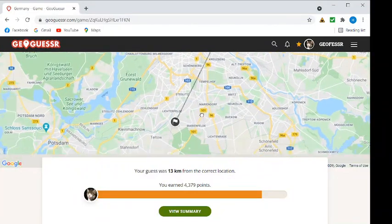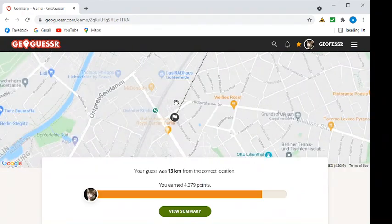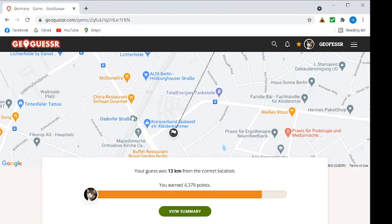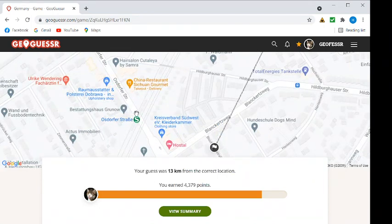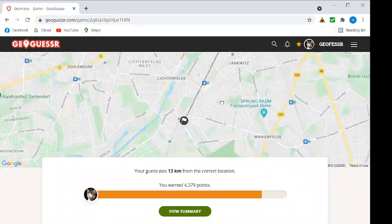Let's see. So it was near the edge. Yeah, maybe we could have ended up finding this. Okay, the station with an S. S is for S-Bahn. These are specialized lines with frequent stops in metropolitan areas. They don't have S-Bahn in smaller cities, it's only the larger metropolitan areas.